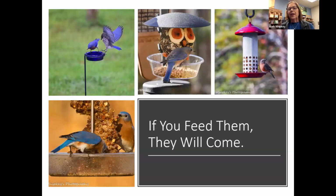So food. We talked about we can't put our black oil out and expect the bluebirds to come. We need to look for foods that do not have shells on them. So we're going to look for things like sunflower chips without shells on them. Peanuts. Bluebirds are big lovers of peanuts. So that's going to be peanuts with no shells on those. Mealworms. They love, love, love mealworms.